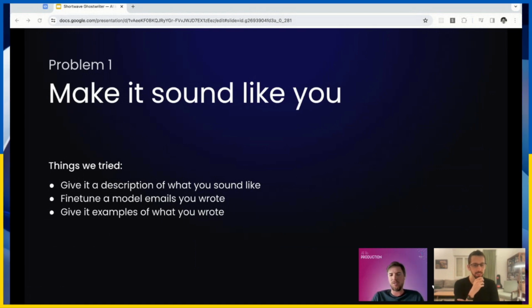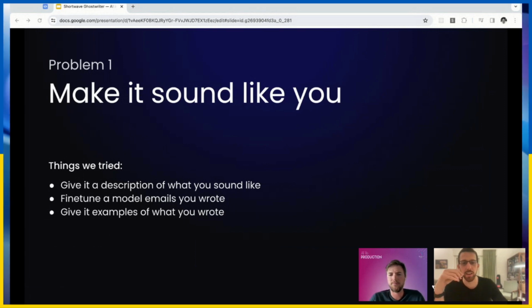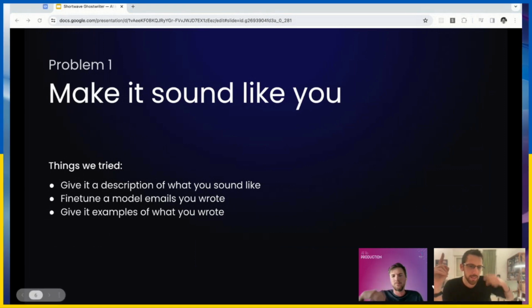And we just added that to the system prompt, basically saying this is how the user writes, and then the LLM would use that to make sure the draft sounded like you. Got it. Okay. What about fine tuning a model on emails you wrote? So here you've fed in a bunch of emails. Basically, what does the fine tuning look like?